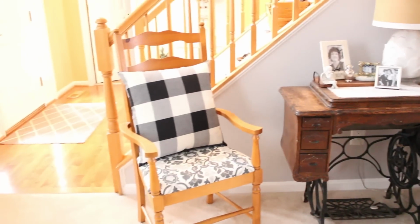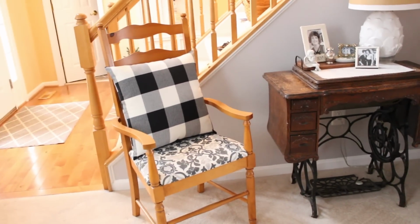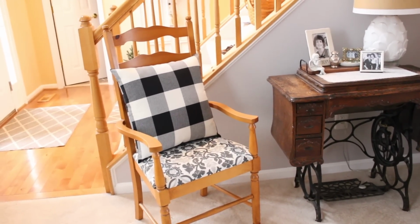And then this little spot right here, this is one of my dining room chairs. I'm in the process of reupholstering a chair, so hopefully in the next couple months I'll be able to switch this one out.